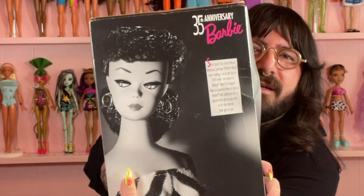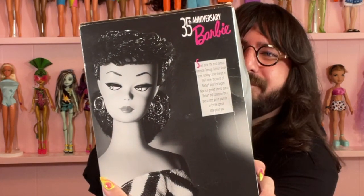So this is obviously a reproduction Barbie. The original one, it says here, is from 1959. It's the original doll and packaging. Yeah, I think this is the original package that she came in, this little box here. This is what the back looks like. Love this very pretty picture I've had.